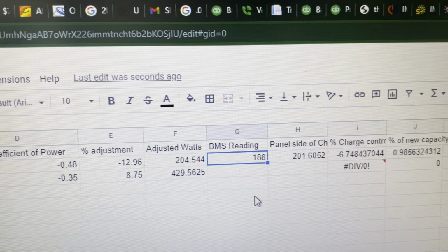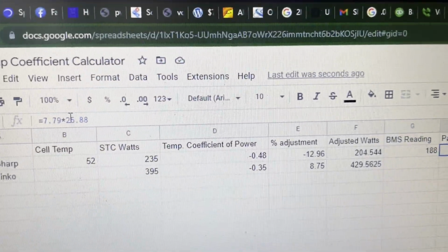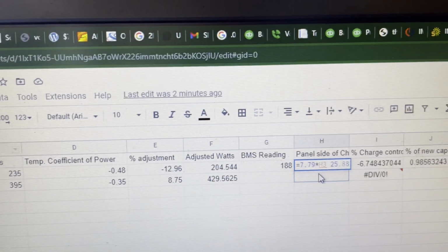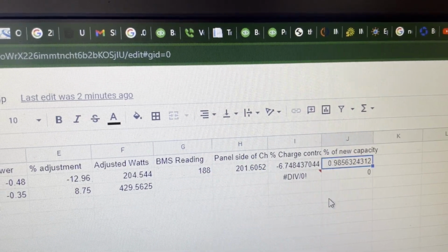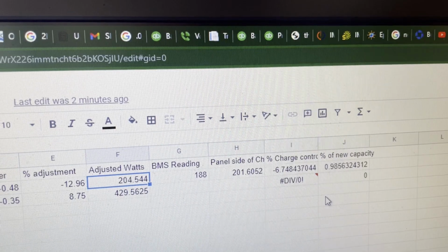Now our BMS was reading 188, and the panel side of the charge controller was reading 7.79 amps at 25.88 volts, which comes out to 201.6 watts, which is 98.5% of our adjusted watts. So this is pretty slick.